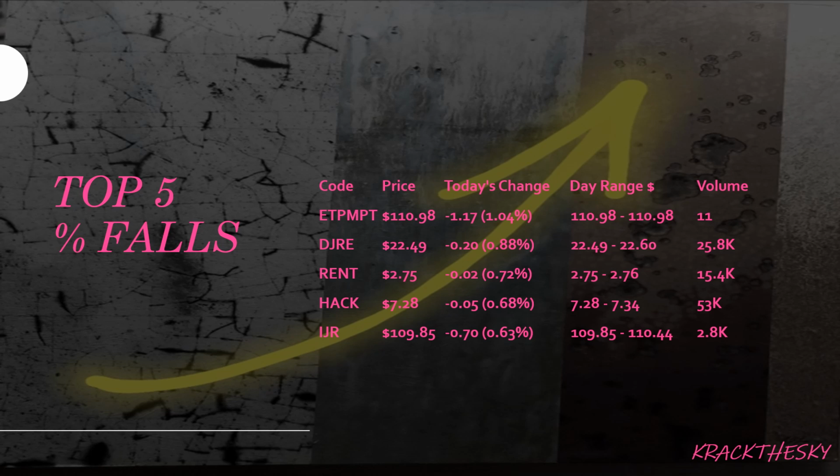Nothing major, 0.7%. IJR, which is our iShares S&P Small Cap 600, so that's focusing on the small end of the S&P in the States. So you're seeing overall a bit of a mixed type of market, people getting out of some technology plays, infrastructure plays.